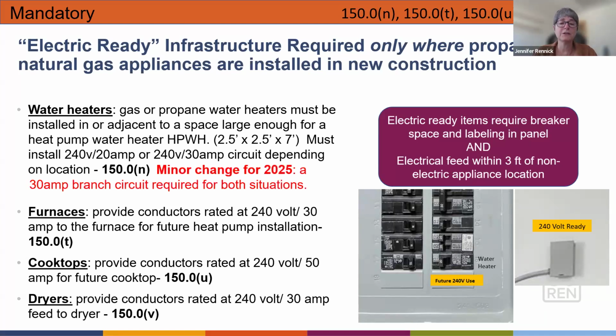And then there was a minor change for the 2025, specifically for the heat pump water heaters, just saying that, hey, you need a 30 amp branch circuit requirement for both, whether that water heater is within 3 feet of the gas appliance, or the water heater was going to be located more than 3 feet away from the gas appliance. Under the current code, there was a slight difference in requirement. And so the minor change is they both need a 30 amp branch circuit, whether your allocated space is within 3 feet or greater than 3 feet of the gas water heater.